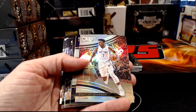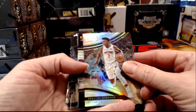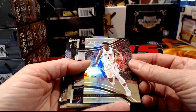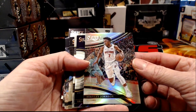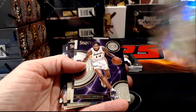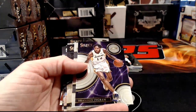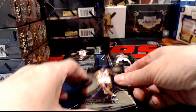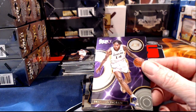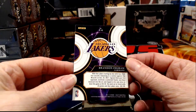And typically I stop and put all of our prisms in sleeves. But because there are so many, and you guys often tell me you wish I wouldn't, you don't say it quite like that, but what I'm going to do is set our prisms aside. That is one, Stanley Johnson for the Pistons, and I'll put them in sleeves after the break so that you guys don't have to wait on me to do that part. But I am still going to put them in sleeves before they ship. I know other breakers don't, but I do.